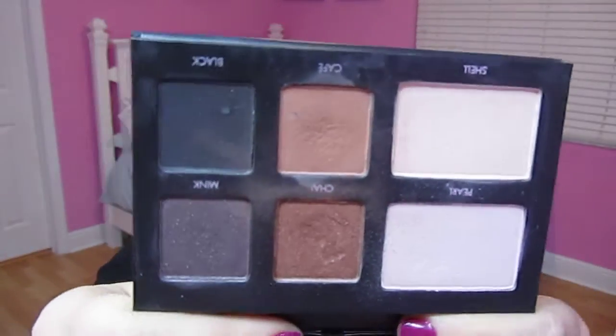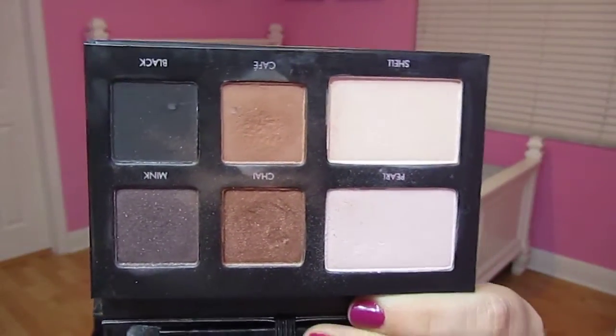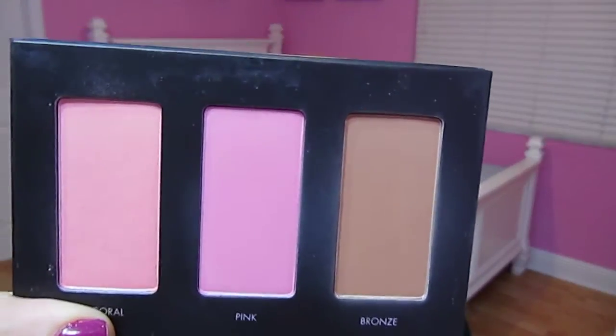And the first one is pretty much the eyeshadows, and I thought that they were all great. This is really good to do some neutral looks with, and I pretty much used this every single day throughout the trips and even when I was home just because I loved it so much. And then the back has 2 blushes and a bronzer, so I didn't even take any other blushes and I didn't take any other bronzer. These worked great. The colors were great.